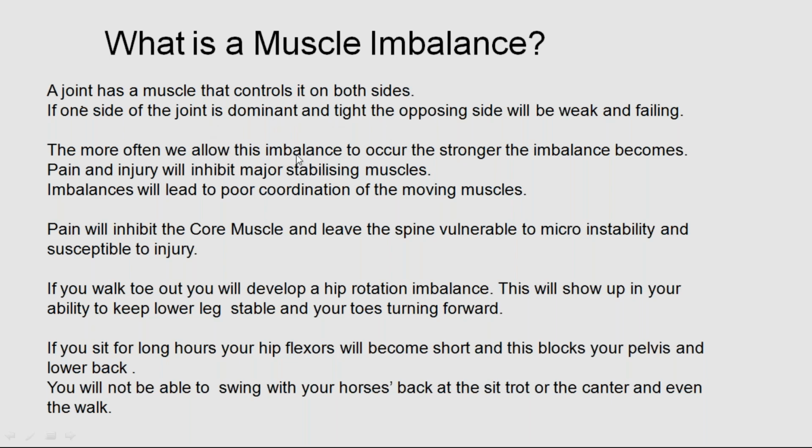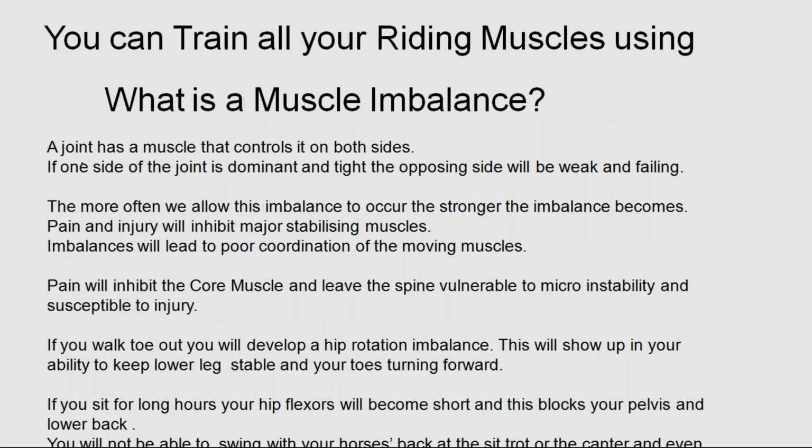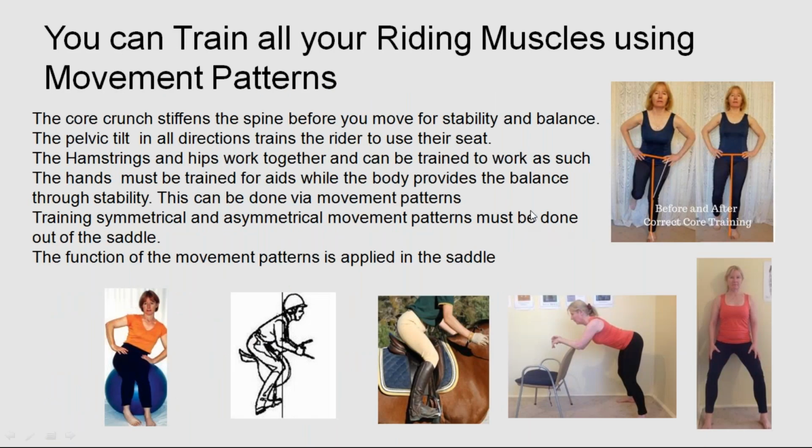So the more often we allow this imbalance to occur and move the joint without coordination, the stronger the imbalance becomes. So pain and injury will inhibit the major stabilizing muscles, and the imbalances will lead to poor coordination of the moving muscles. So a muscle imbalance can certainly affect your stabilization, and it also affects how you move. So the biomechanics of your movement. So in a nutshell, pain will inhibit the core muscle. This leaves the spine vulnerable, and you've got a setup for micro instability and injury. So for instance, if you walk with your hip toed out, you will start to have tightness through your hips.